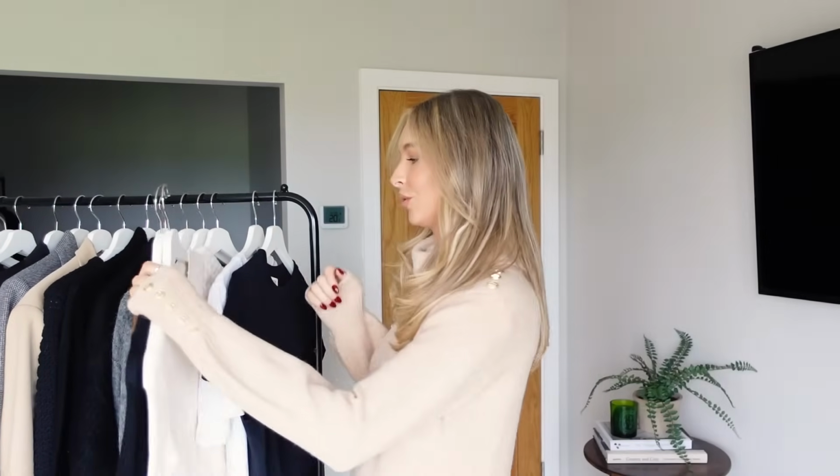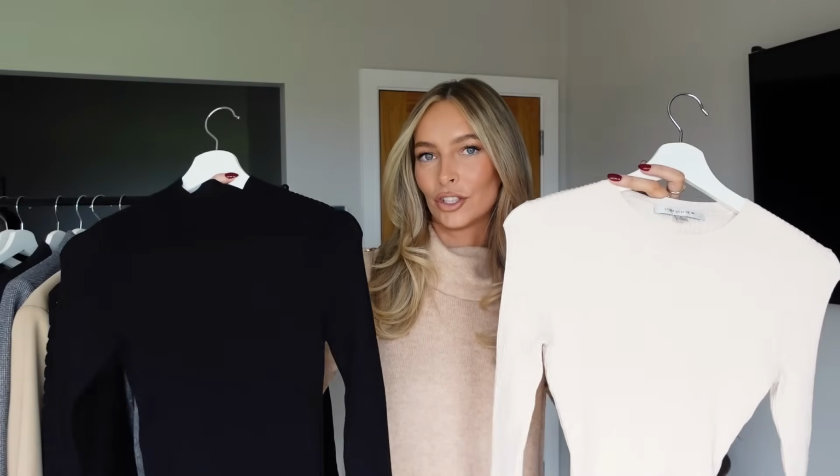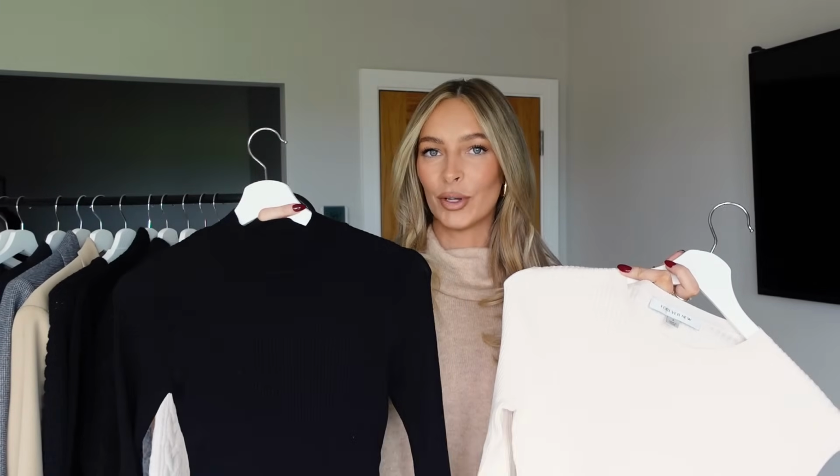Possibilities are endless. Speaking of basics, more absolute essentials I think everyone needs are really great fine knit long sleeved tops. These are my favourite two that I'm going to show you. Now, I do recommend getting basic base layer type tops like this in neutral colours, simply because it gives you more of an option to pair them with any colours. They'll go with neutrals, they'll go with statement bright colours. It just makes putting outfits together much easier.